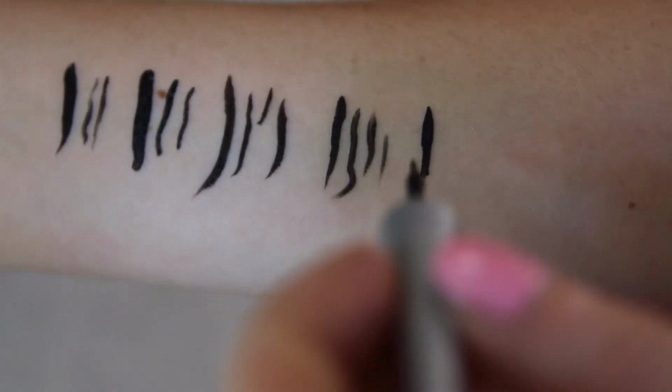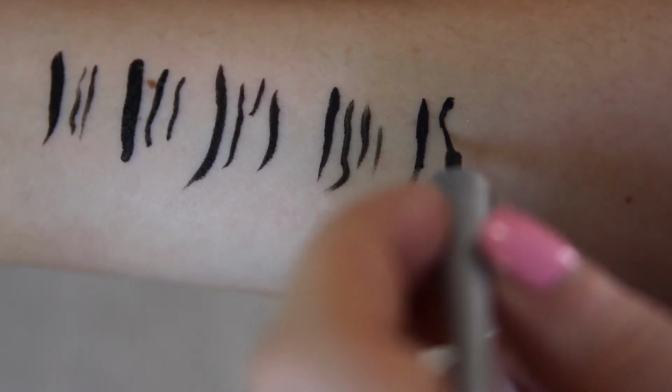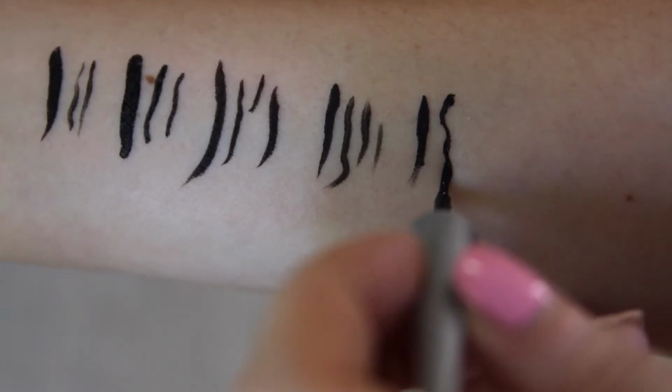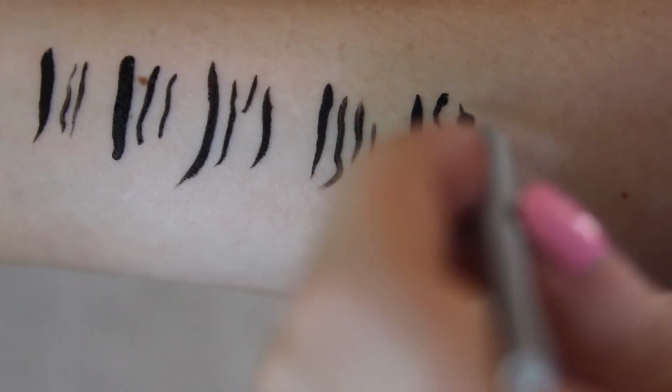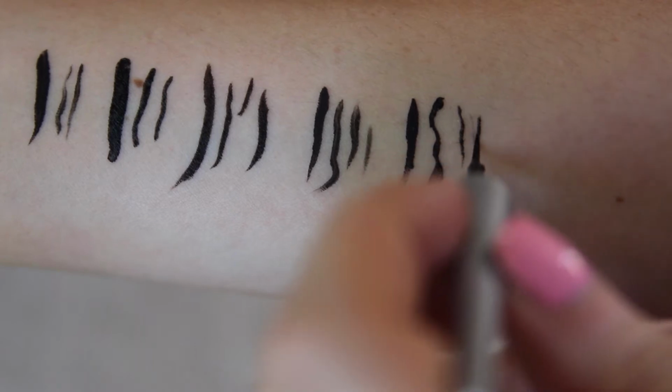So if you've been dabbling about But First Coffee for a while, you might know that I have a love affair with this liner. It has been my go-to liquid liner for a long time, so I'm going to try really hard not to be biased. Here's what I love about this liner.